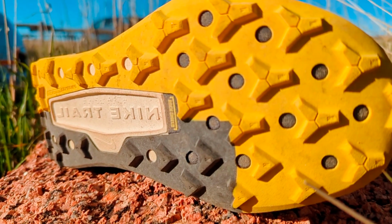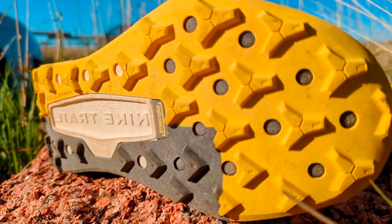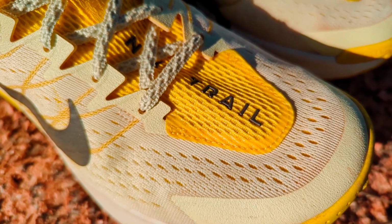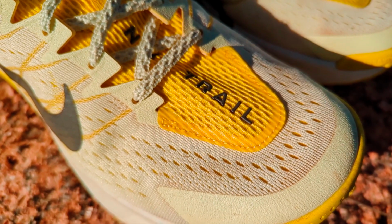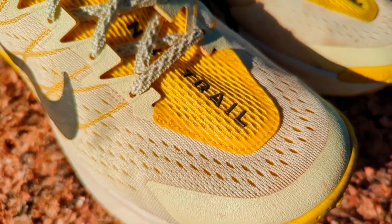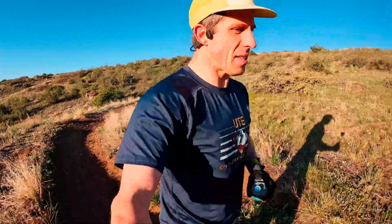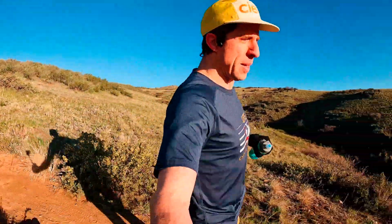I'll come back to the outsole here in a moment, but the upper is nothing to write home about. I feel like they could have used a more breathable and lighter weight upper. Not to say that the upper doesn't breathe, but they definitely could have gone with something a little more technical, with some good structural overlays and underlays to help offer better support, especially in that midfoot.